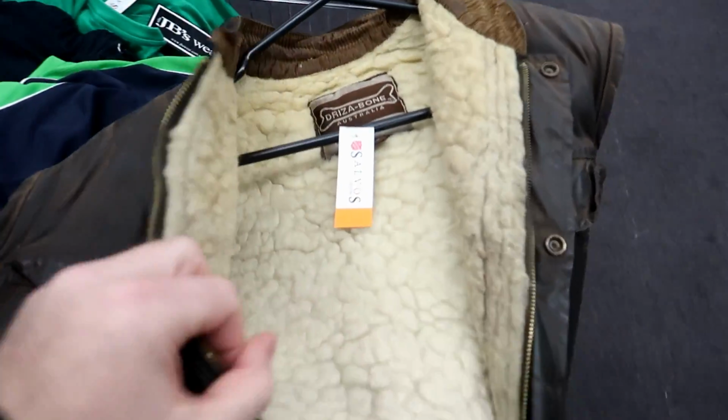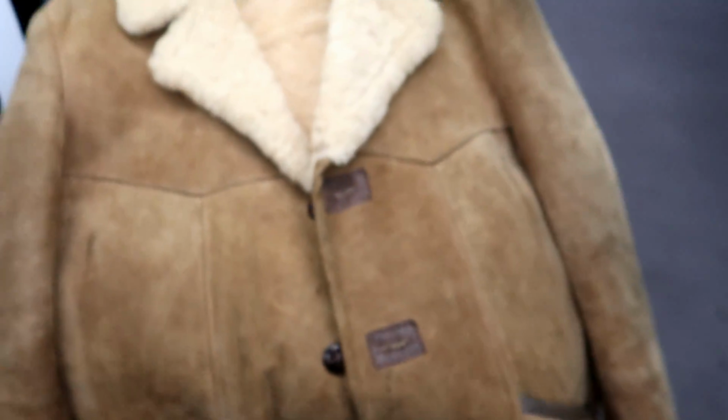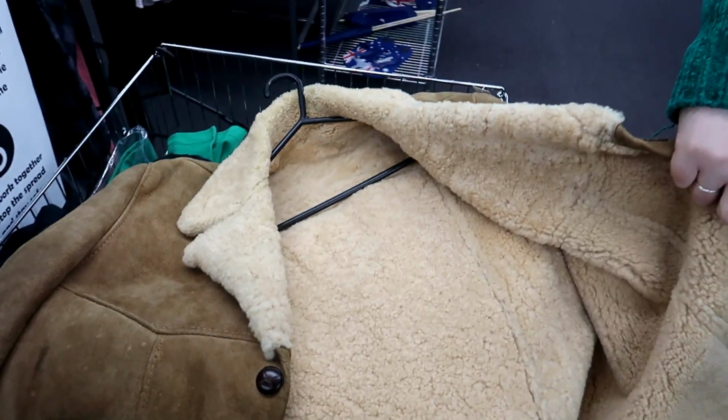So Cara found me this driver, no price, and also this. It's very nice. Vintage. 45 was it? Yeah.